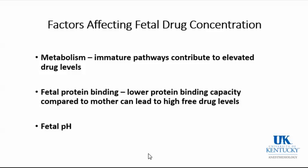Factors that will affect, on the fetal side, the drug concentration seen by the fetus. Metabolism. So the thing you need to keep in mind is that lots of the pathways that metabolize various substances are immature within the fetus. And so you will see a fetus with significantly higher levels than you would see in an adult.